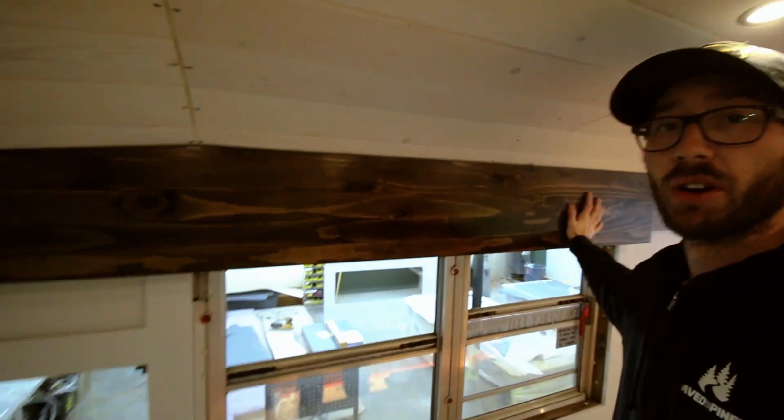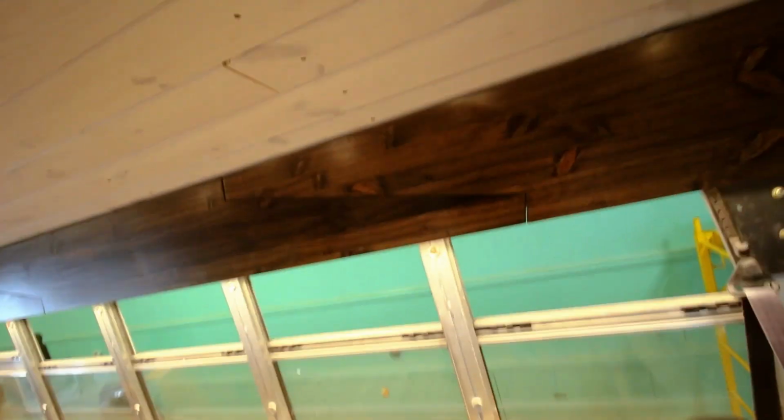Okay, now the big change in Gandalf here is all of the trim work. It's incredible. So this is a stained pine, I believe. We got these bulkheads running throughout the bus, both sides.